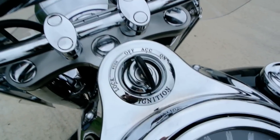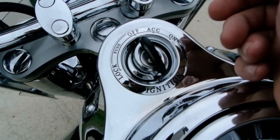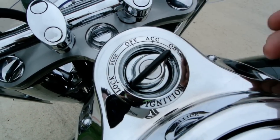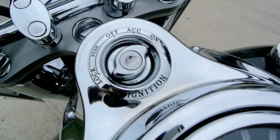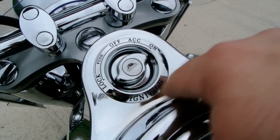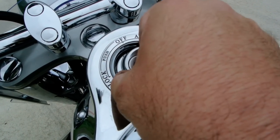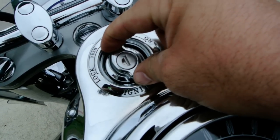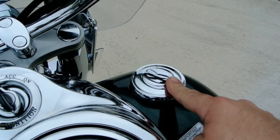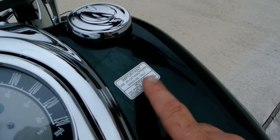And then here's your ignition switch, and you can lock the steering from right up here as opposed to having to lock it down the triple clamp like you used to have to do. You can turn this key on, and then once you turn it on, it's designed so you take that key out and put it in your pocket, and then you don't have any keys up here to rattle or scratch this up. And then when you stop, you just reach up here and turn it off. You don't need your key again to get ready to turn it on again. So that's kind of cool. Use your key to open your gas cap. These bikes do require 90 plus octane fuel.